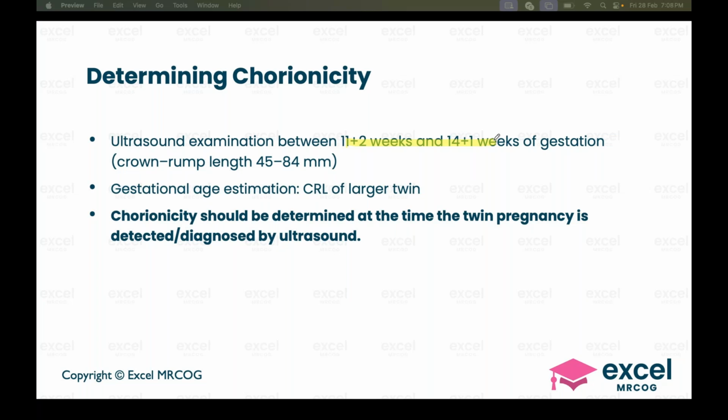And again, like yesterday when we saw down screening, the CRL should be 45 to 84. So that is the time, 11 to 14 weeks, where you can offer down screening as well as ultrasound for chorionicity. So for the estimation of gestational age, if there is a twin pregnancy where one baby has a CRL of 45 millimeters and the other has 50 millimeters, 45 would correspond to around 11 weeks, 2 days. Your 50 may correspond to 12 weeks, as per the software.